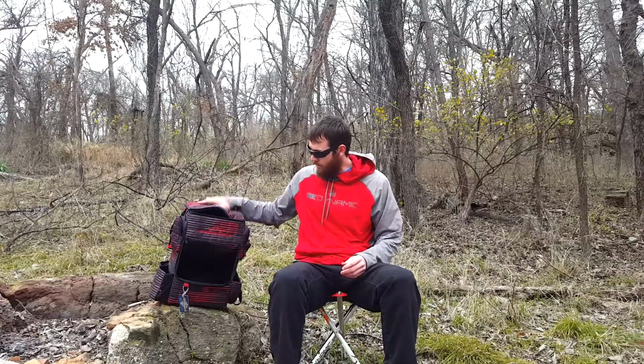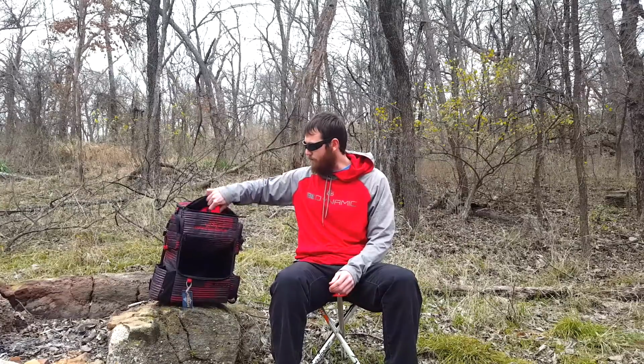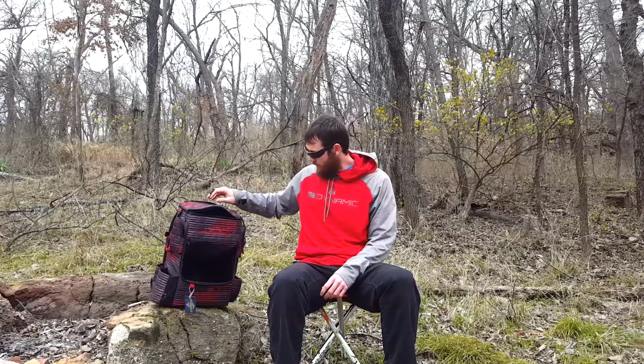And of course I'm carrying the DD Ranger bag. Great bag, carries plenty of plastic, everything I need up top, towels, keys, valuables, golden retriever, of course, mini pockets and all that other good stuff.